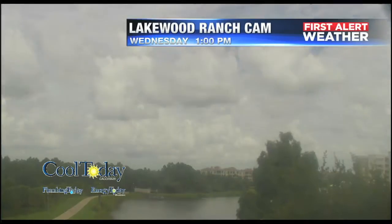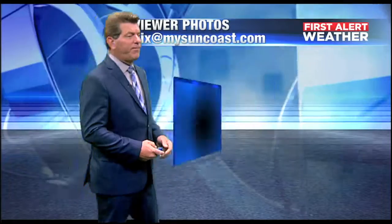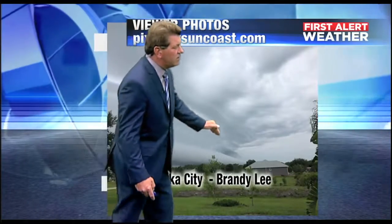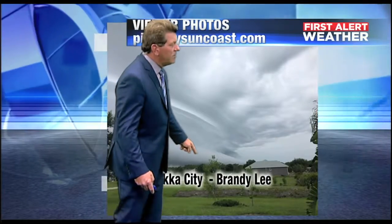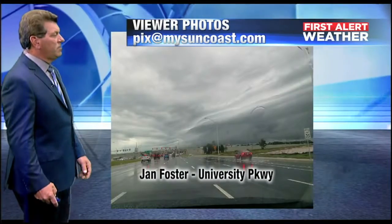As Lakewood Ranch webcam goes, you can see quite a bit of clouds around this afternoon with some very heavy rainfall at times. That rain at the rate of 2 inches per hour, which is fairly typical for a moist environment. And that's what we saw today in Myakka City. Get a look at that shelf cloud. Very interesting. It's attached to the storm, so that's called a shelf cloud. This sometimes goes out ahead of it. That's a roll cloud, and that's when it's separated from the actual storm itself.